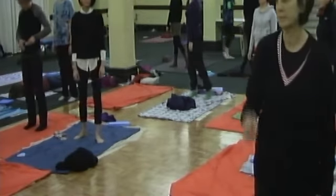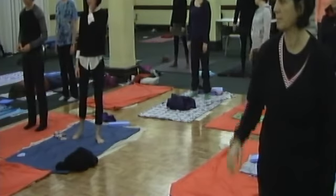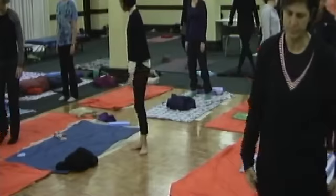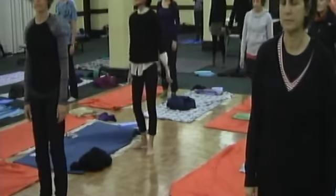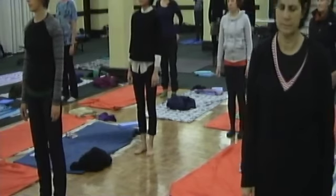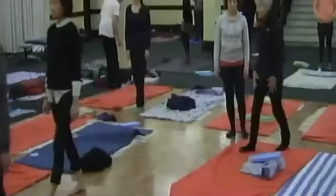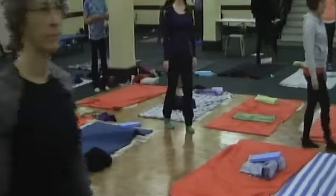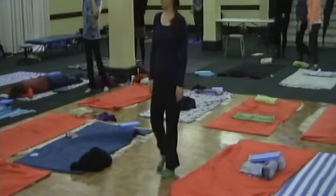And just resting now and standing off your mats. And just noticing how you feel. And take a walk. The ease of the walking as you notice the ease of the hips and how clearly your spine and your thoracics are involved in the movement and how you carry your head.